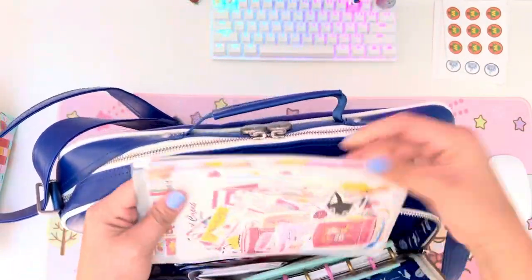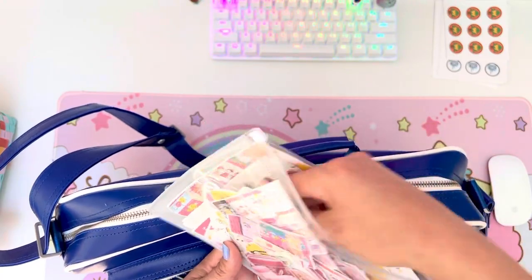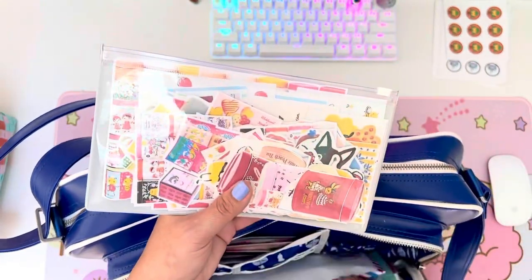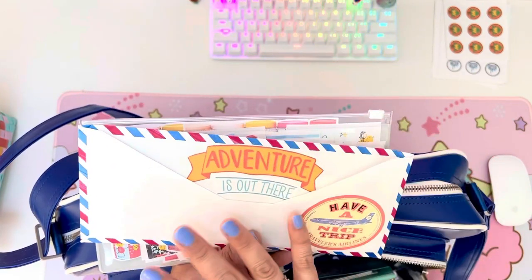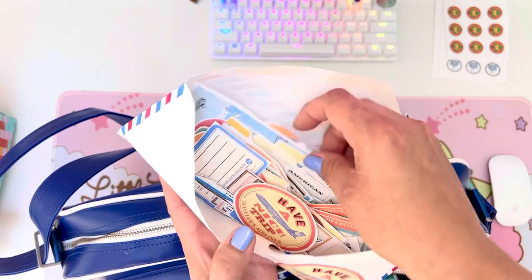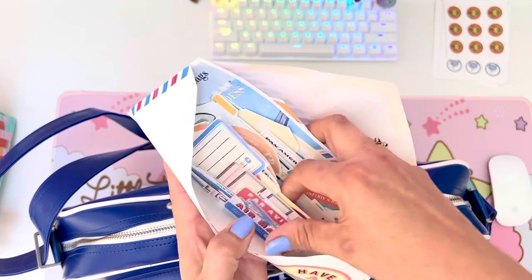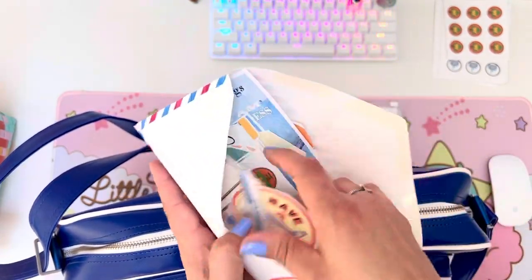So let's go ahead and take a quick look in here. In the front, it looks like I have some stickers, a lot of tea and cuteness here. And then I have this, which I'm still decorating. I'll do that maybe with you guys in an upcoming video and show you how I decorate and seal and cover them. And then this has a lot of my travel stickers and all that kind of stuff that I'm working on. So cute. Okay, so that's all in there.